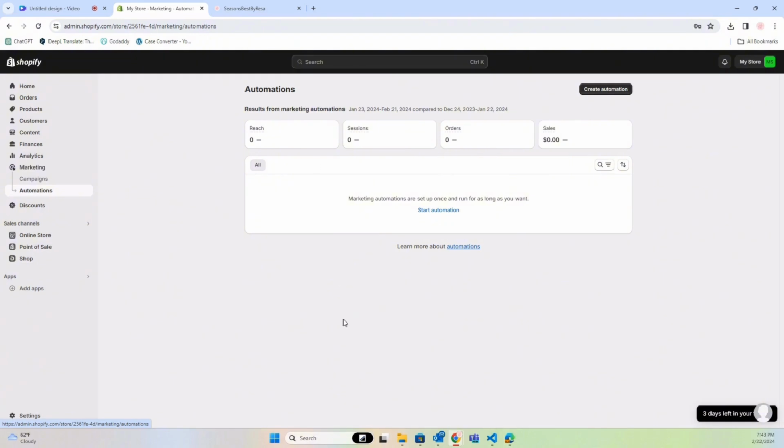Then you can go in and set up an automation that will say, maybe every 48 hours after the customer abandoned their cart, send them an email reminding them that, hey, you have this in your cart. Maybe if you do that, the customer might decide, you know what, I actually do want that item. Let me go back and purchase it. So that is how you would make your website automated. So that is this tab.